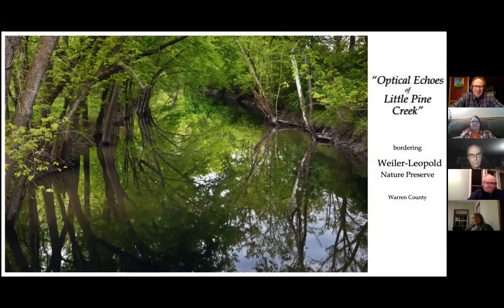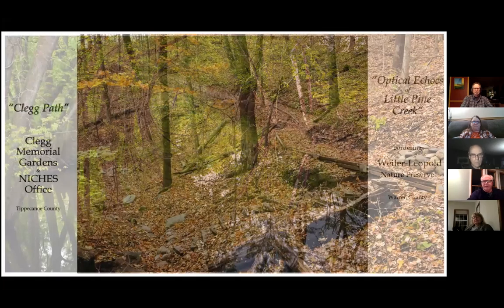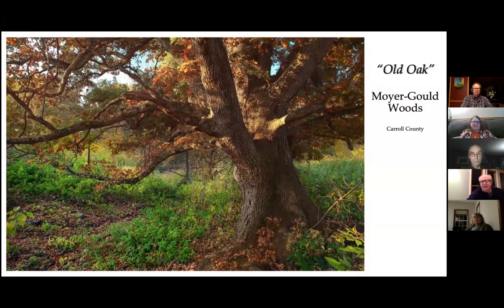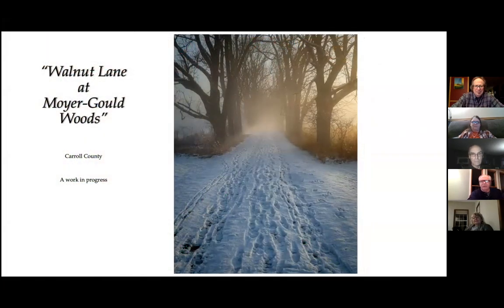Summer reflections along Little Pine Creek, or the autumn colors of Clegg. And then a favorite oak of many. Everybody knows this tree at Mario Gold. Every time I see it, I try to imagine a kid looking at this, and that kid's going, treehouse. And then same property, but in the wintertime. This one is a work in progress. This is one I took, I gotta do it again. I hope to get another snow, but not so many footprints. I wanted a single trail of prints to go with it. I like the light though.